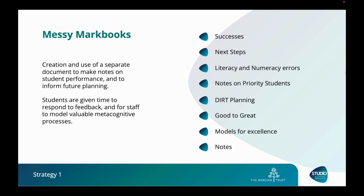The second half of the document is about being proactive in your planning and adaptation of lessons moving forward. The first section is DIRT planning. Now, DIRT is an acronym I'm going to be using a lot, and it stands for Dedicated Improvement and Reflection Time. The purpose of this section of the document is for you to come up with a plan on how you're going to tailor your next lesson to support students.